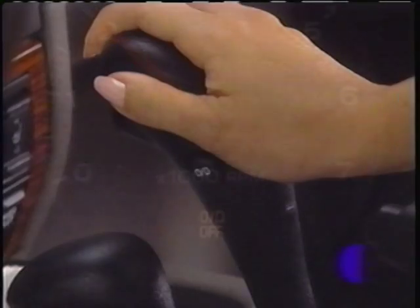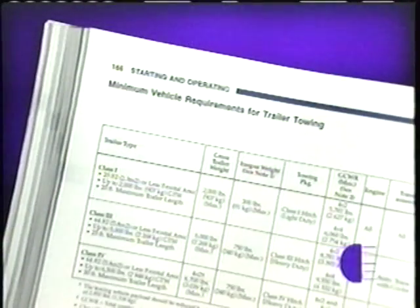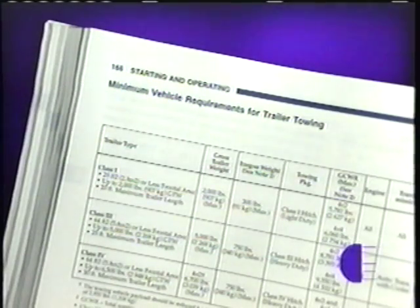Now, to restore overdrive, press the switch again and the light will turn off. Overdrive is automatically restored each time you turn the ignition on, so you'll need to press the OD off switch each time you wish to lock it out. But if you're planning on towing a trailer, there's more involved than just switching off the overdrive. It actually requires additional understanding and a bit of finesse. So make sure you carefully review all of the trailer towing and hitch information in your owner's manual before you hook up.